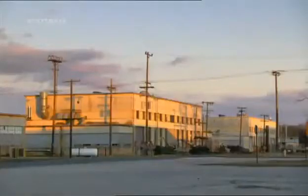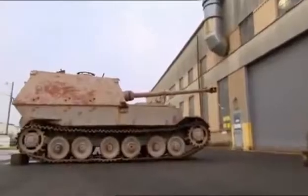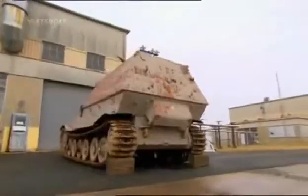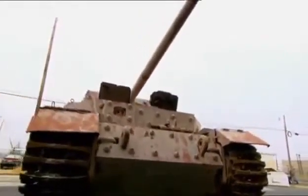On a cold spring morning at the U.S. Army Ordnance Museum in Aberdeen, Maryland, they get ready to move an elephant. An elephant deep in slumber for the last 6 decades. A Second World War Panzerjäger, or tank hunter. A machine so big, she had 2 names. First known as the Ferdinand, and then the Elephant.